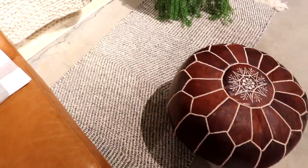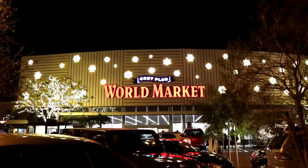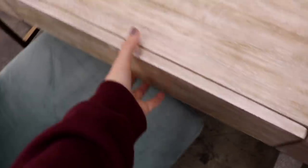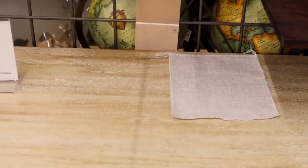I love all these rugs for the office, but I really like this black one because it'll add so much color to the room. And this is the rug that I have in my bedroom. Oh, I still love it. Look how pretty this throw is. This is on sale too. I really love the color of this desk and the gold legs. The drawers are kind of shallow, but I think it's okay. And here is my paint swatch and my fabric. I think it's gonna work.